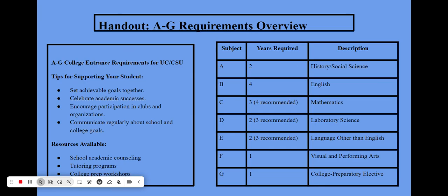Here are some tips for supporting your student. Set achievable goals together. Celebrate academic successes, even the small ones. Encourage your student to participate in extracurricular activities, such as clubs and organizations. Also, communicate regularly about school and college goals. Some resources that are available are school academic counseling, tutoring programs, and college prep workshops.